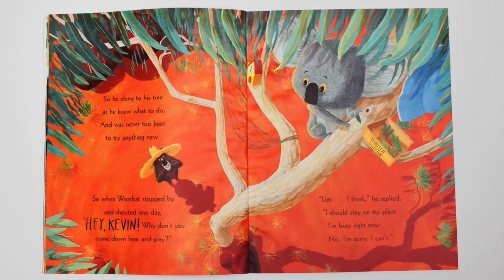So he clung to his tree as he knew what to do, and was never too keen to try anything new. So when Wombat stopped by and shouted one day, "Hey Kevin, why don't you come down here and play?"